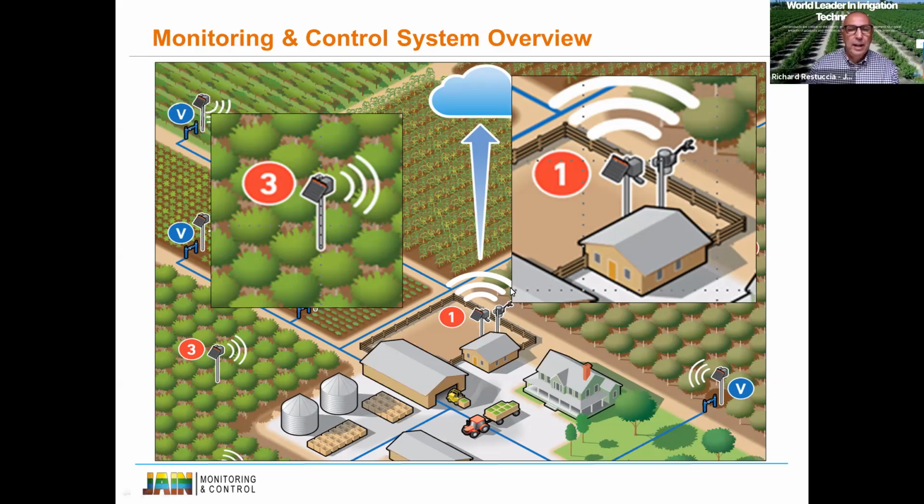Okay, great. So this information is going up to the cloud, and then it's coming back down to any internet-connected device. If the computer was in the farmhouse or the farm office, it could be there, it could be on vacation somewhere else. So this data is available everywhere. Okay, I think I understand the diagram now.